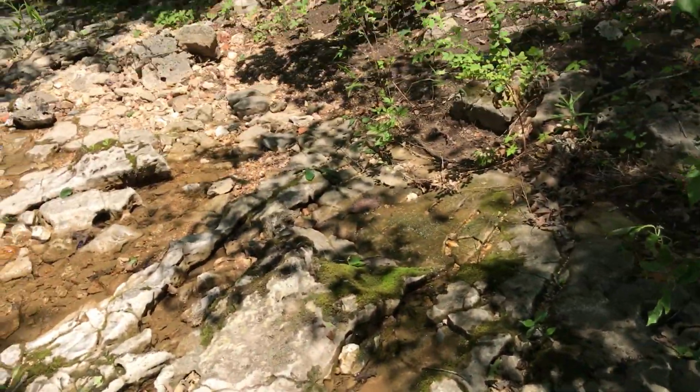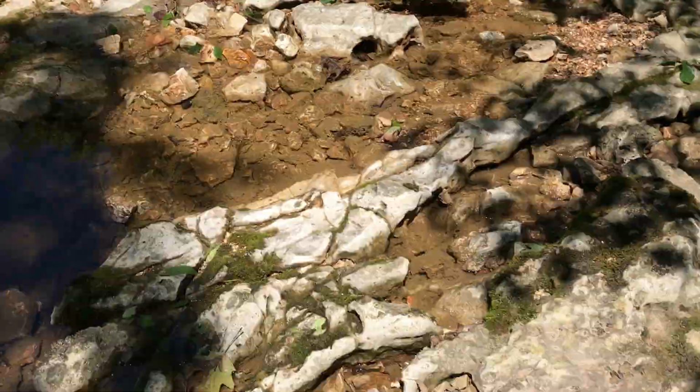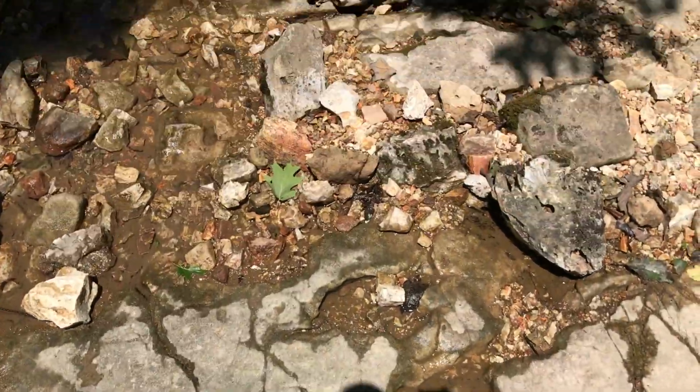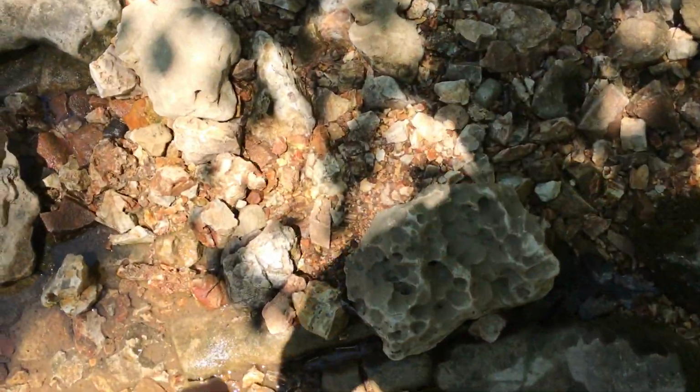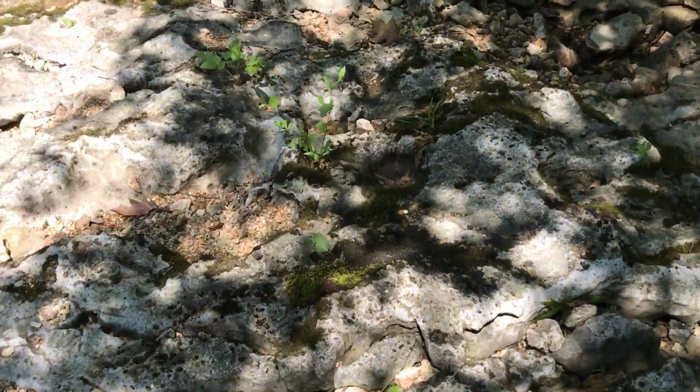This rock bottom in this creek bed is really cool. It's basically like one huge slab of rock for the most part that's been gouged out by the water over tens of thousands of years. That's pretty cool. Really unique property.